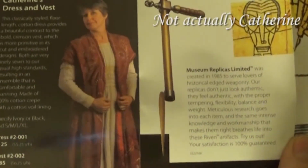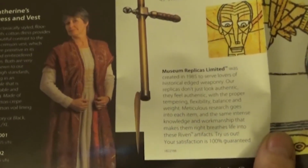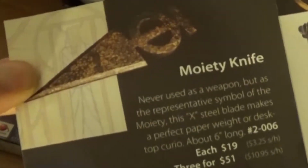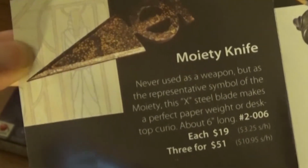See, on the other side, this is pretty cool, is the character from the game, Catherine's costume, which I must say is a rather beautiful and elegant dress and vest. Honestly though, that is super cool that they have her costume. I bet that would be like a dream for Myst cosplayers to get their hands on that. Oh, and this is one I would like. 19 bucks each, 3 for 51. Wow, that's a good deal. That's the Moiety knife, which fans of the game will know the significance of that. Pretty cool though, huh?